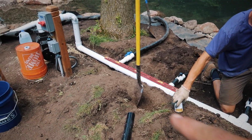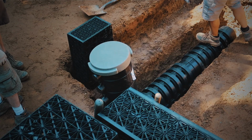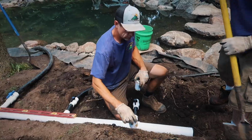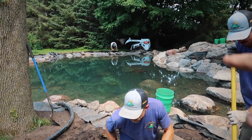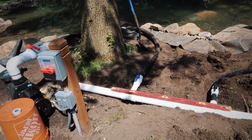So that's our plumbing manifold. We have our 2-inch line that goes right down into the deepest part of the pond, into our upflow system. From there, we go to our jets. So we have a jet that'll run over here and one that'll run over by where Justin's working. Justin's doing edge treatments. All right, we'll talk more later, but that's kind of the gist of what we're doing.